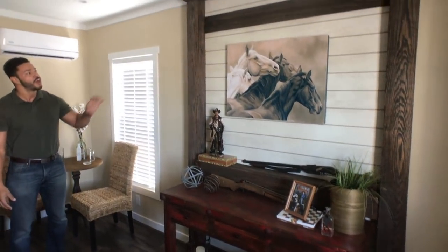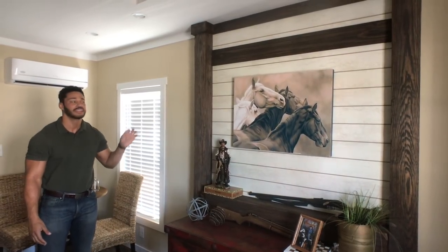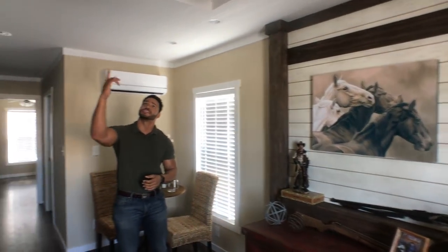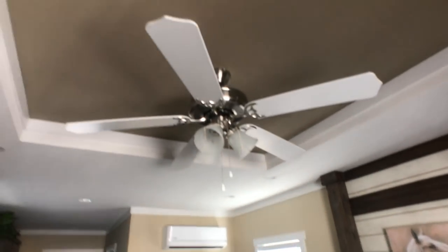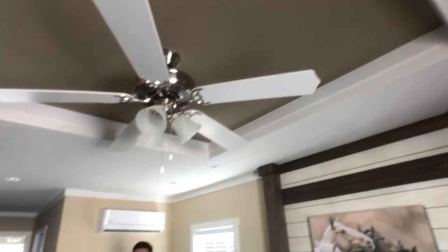Again, like I said, just a few features in here, not so many bells and whistles, but just a few to make it a nice display for you. Another one is the tray ceiling right here in the living room. You got can lights around, giving it a nice touch, nice effect to this home.